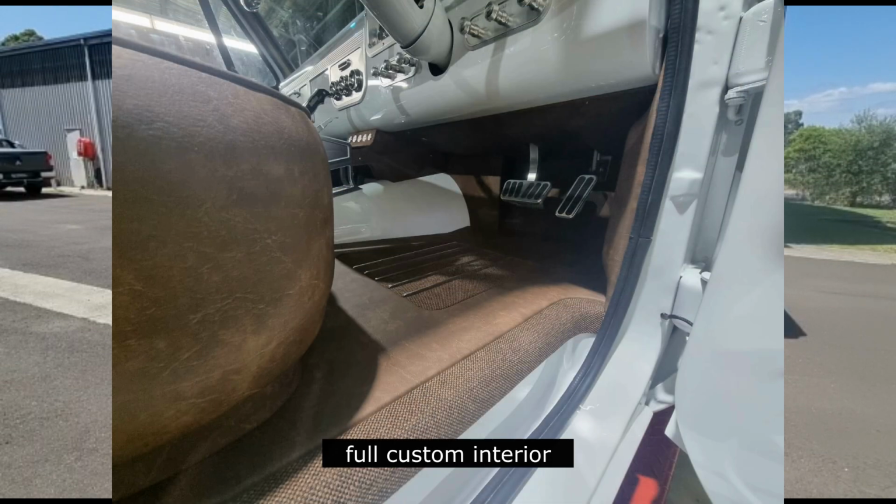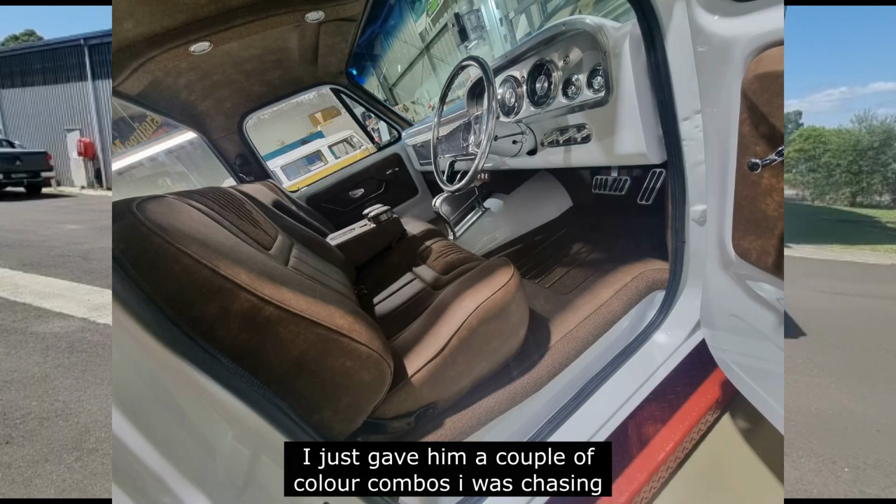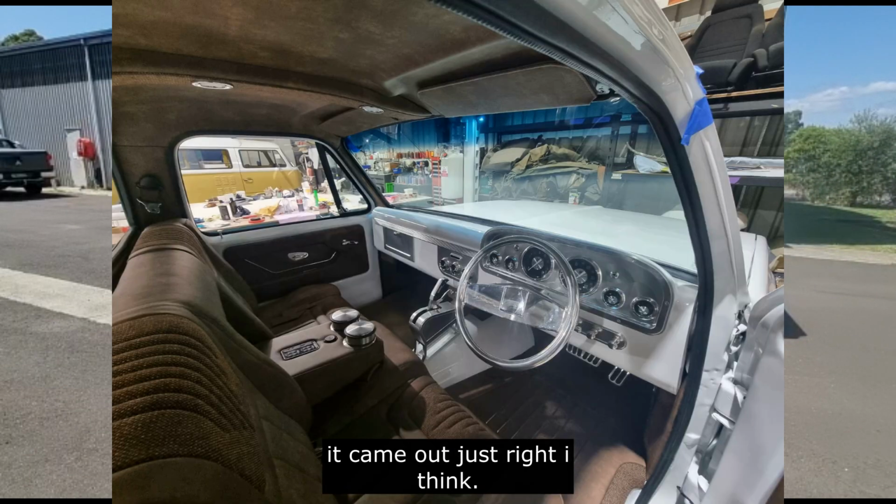Full custom interior, built by Inside Rides. So I just gave them a couple of colour combos I was chasing, and Matt did the number on it, and it came out just right, I think.